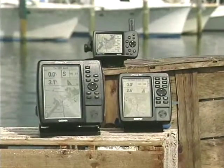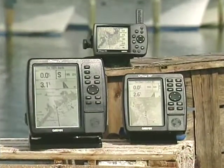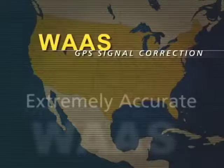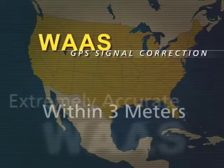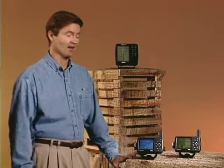These units are built on Garmin's proven GPS receiver technology. They're extremely accurate in pinpointing your location because they are WAAS capable. WAAS uses a set of satellites to give you accuracy of better than 3 meters on average. You don't need any extra equipment or have to understand how WAAS works to benefit from the technology. Just know that your chart plotter will report your position with great accuracy. If you want to learn more about WAAS, check out the WAAS section at Garmin.com.